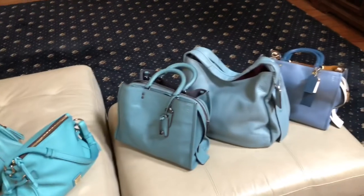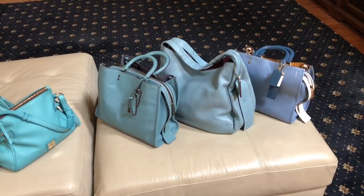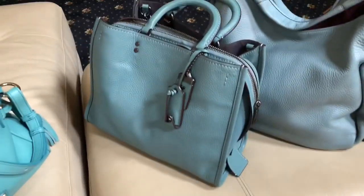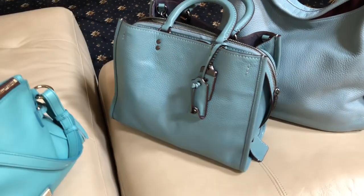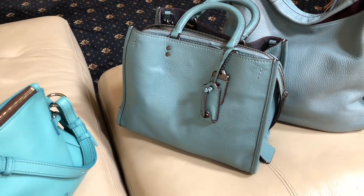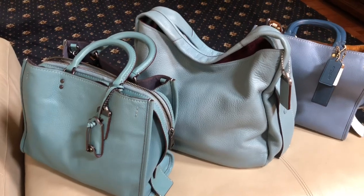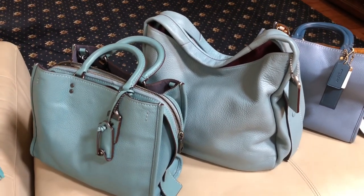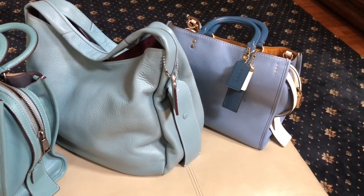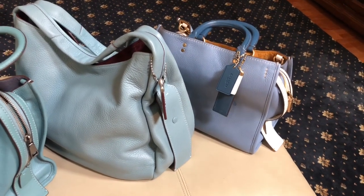So over here, I have all Coach 1941 collection bags. And these are all glove tan pebble leather. So this first one is the color Marine, and this is the regular Rogue, which some people call the 30 size and other people call the 31 size. The next is a Bandit 39 and it is in the color steel blue. And the last one is my made to order regular size Rogue 30/31 and is in the color cornflower.